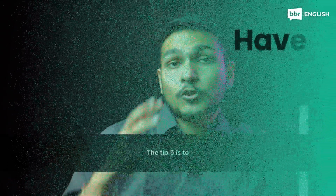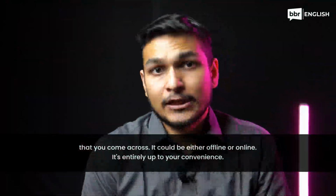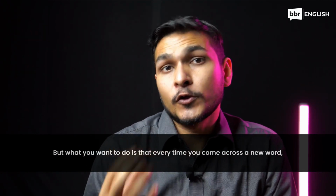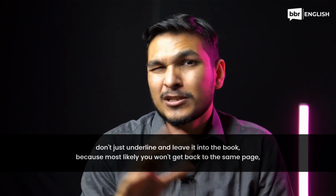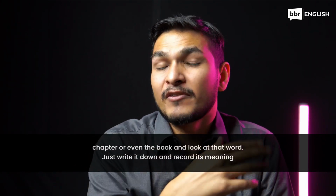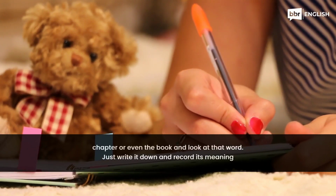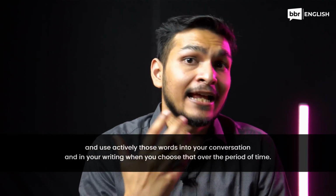The tip number 5 is to have a vocabulary logbook, which includes all the new words and phrases that you come across. It could be either offline or online. It's entirely up to your convenience. But what you want to do is that every time you come across a new word, don't just underline it and leave it in the book, because most likely you won't get back to the same page, chapter, or even the book and look at that word. Just write it down and record its meaning, and actively use those words in your conversation and in your writing.